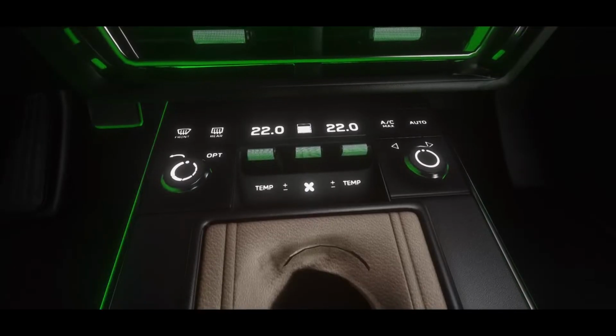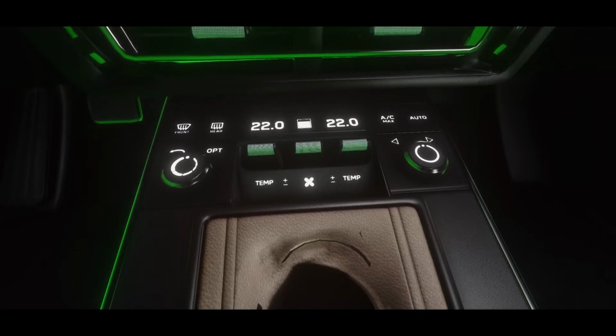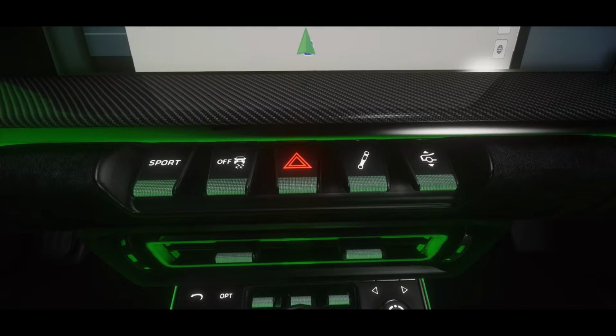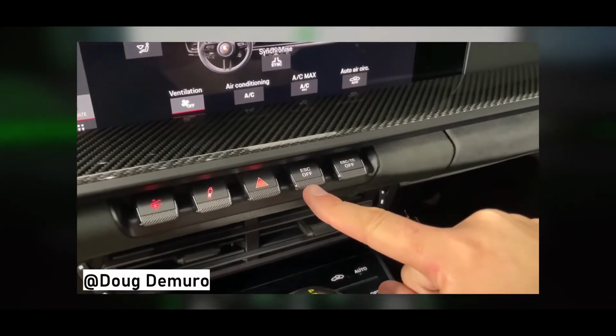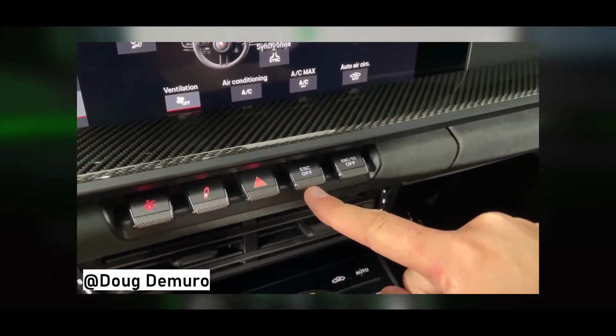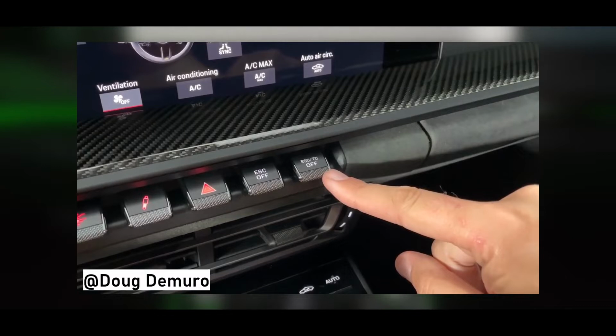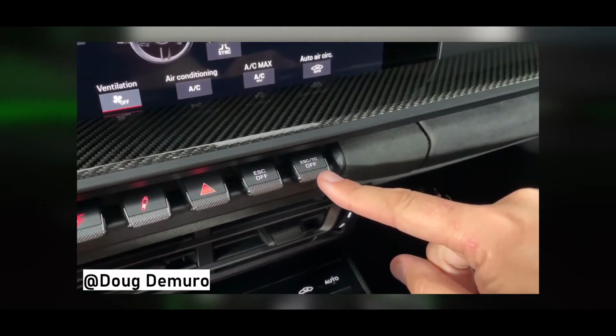The air conditioning and climate controls are still present even though it's a track car. Above that are 5 buttons for the car suspension, a button for disabling stability control while traction control is on, and a button for disabling both traction control and stability control if the driver can handle no driving assists.